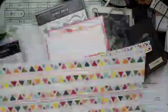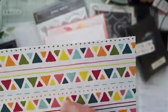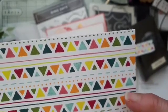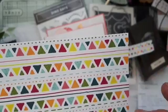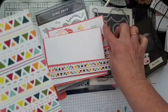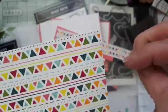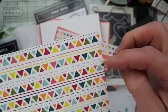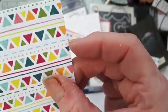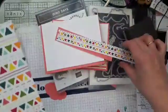Now I'm going to show you what I did with this paper. If you have a look carefully at this designer series paper, you can see we've got a row of dots there, and there's a couple of lines just there, and then there's a dash and another dot and some more lines. So it's like a repeating pattern, slightly different colours but a repeating pattern. Because I've made two cards, my original sample plus the card that I'm making now, I actually cut from in between a dot and a dash. If I was doing it again, I would cut in between that dot and that dash there, and then I cut again in between those two lines.